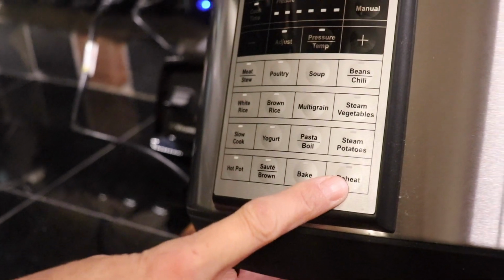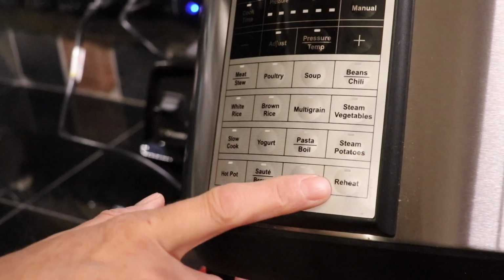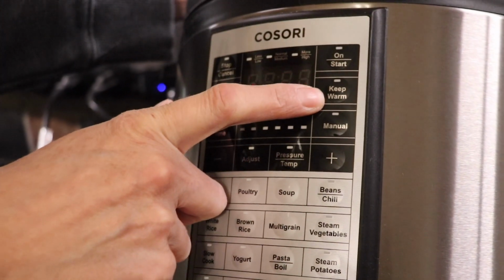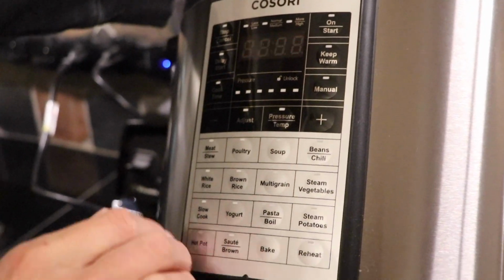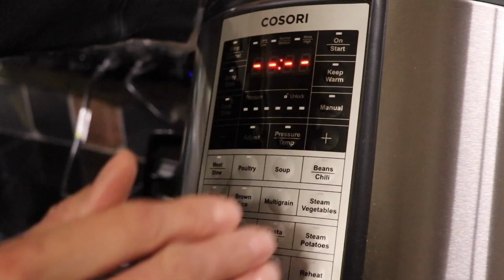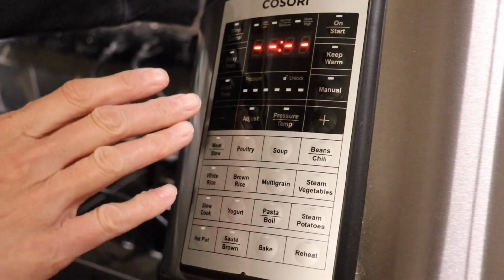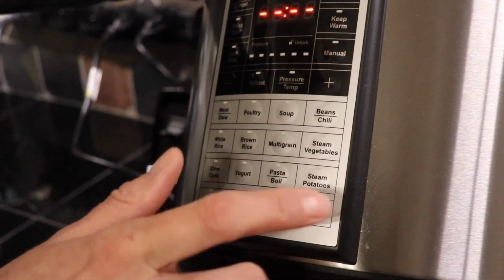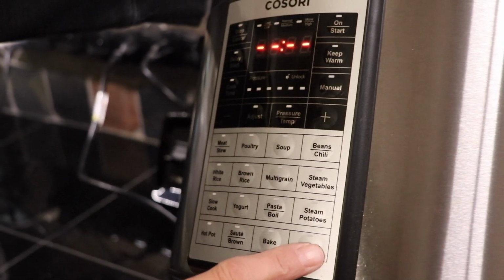The reheat one, obviously, but then you get confused and you're like, well, is it reheat or is it keep warm? But I'll explain that right now. Keep warm is to keep the constant temperature of the dish that you just cooked. But reheat, you're going from cold and it will gradually reheat.